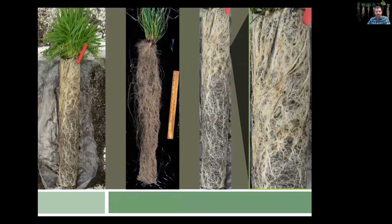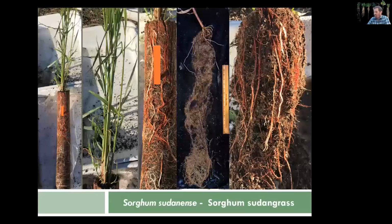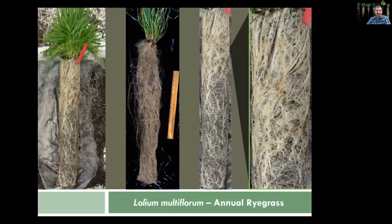This is annual ryegrass. This is known to produce a lot of really fine roots, and you can see really how much fine roots there are. It's known to be really good at improving aggregate stability in the surface soil because there are so many fine roots. That's pretty impressive.